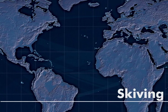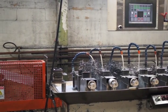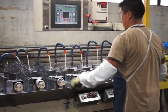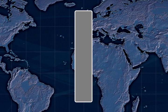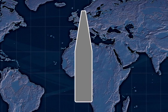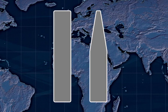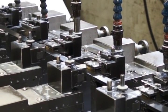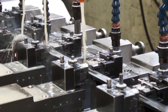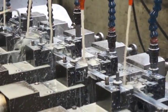Skiving. The first process the steel will go through is skiving or shaving. In this process, the coil is loaded on one of the machines that pulls the strip through a series of carbide cutters which remove a prescribed amount of steel, leaving a precise bevel. Here you can see the difference in the appearance of the product at the beginning and end of the shaving process. Because the process generates a great deal of heat which can affect the temper of the steel, coolant is pumped onto the steel to keep it from heating or burning during the skiving process.